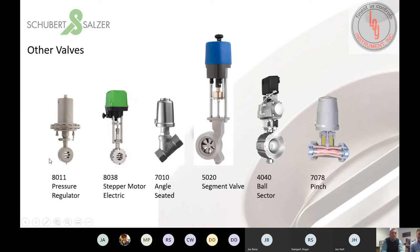And some other valves that we sell. So here's a pressure regulator, which is basically a sliding gate, but with a mechanical feedback, either upstream, which would be a back pressure, or downstream, which would be a reducing pressure regulator. Here's a stepper motor, an electric version of the sliding gate. Here's again the angle seat. Here's something we call the segmented valve, which we go up to 32 inches. It's basically a rotary style sliding gate, very, very similar in the way it works, but again, up to 32 inches and nasty media. And then here's the ball sector, which is actually showing the operation.